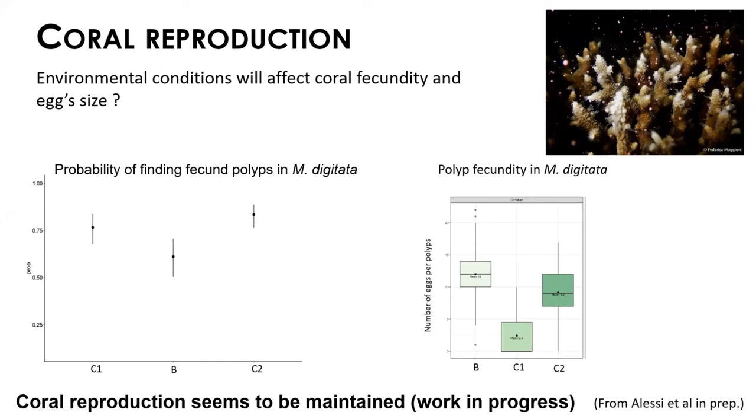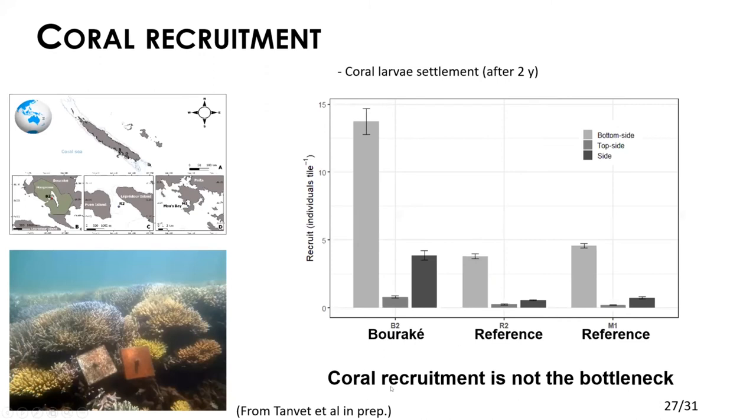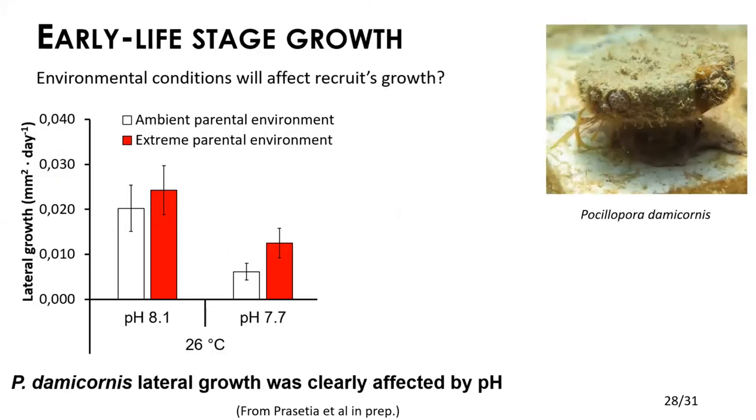So what more in the future? What about coral recruitment? Also using the same tiles, we counted a lot of recruits settled on the tiles, even more than at the references R2 and M1. So why is that? Potentially they have a different energetic investment in reproduction, but that's only a hypothesis. What happens to the recruits when they settle? They have to face, during the early life stage, very hard conditions.